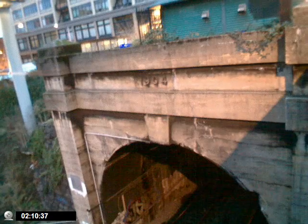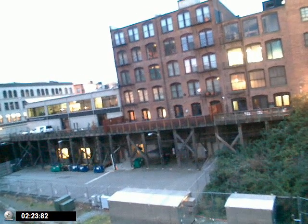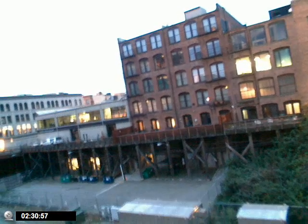1904. Look at the crack beside that 1904. Look at that crack right there. What happens when the whole tunnel cracks? That down over there is part of the underground. It continues to go way back underneath the ground over there. That's Foster White Gallery and the fire department.